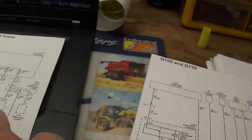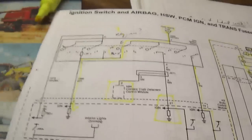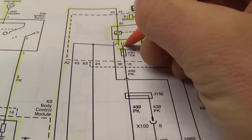Okay, so back to our ignition main relay diagram. We know that this right here, I'm going to label that. This is G110.